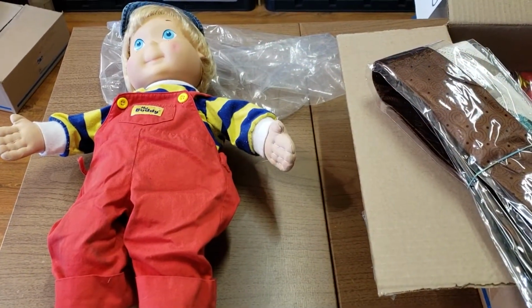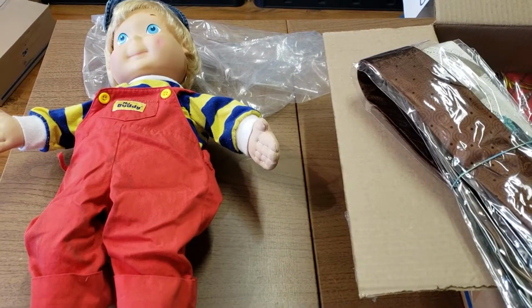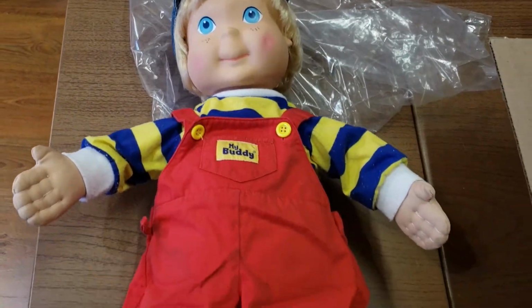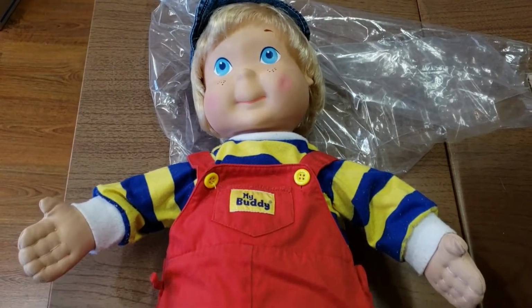Good morning. It's Wednesday, January 20th, and I only have 2 items going out today. This first one is a My Buddy doll, which I sold for $49.95, and I paid $5 for it, and it's been listed for about 1 month.